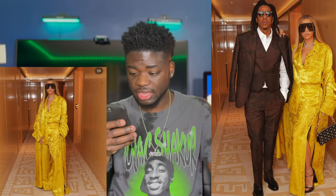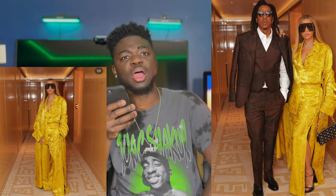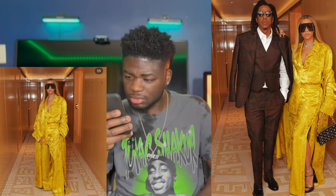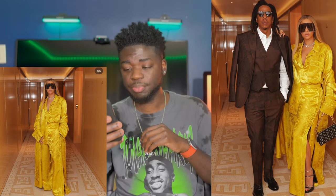That yellow is nice. It reminds me of the last time I see Beyonce wear all yellow, which was when she did that Hold Up video. Is it Hold Up? Yeah, Hold Up. 10 out of 10, I want to see her wear this again, period.